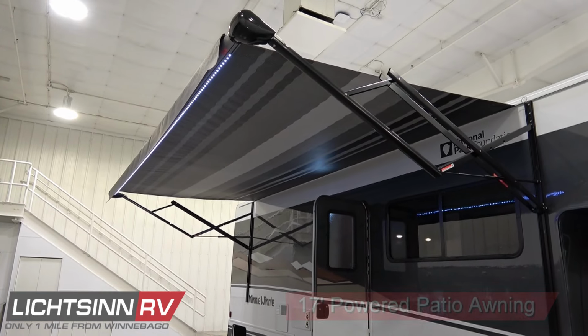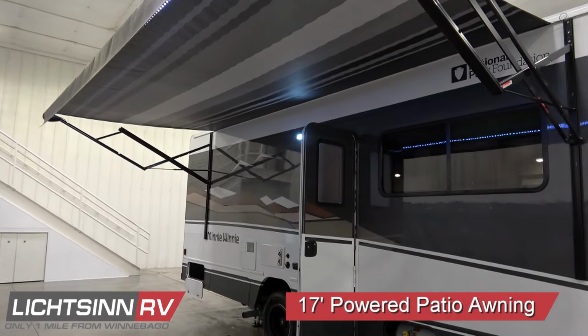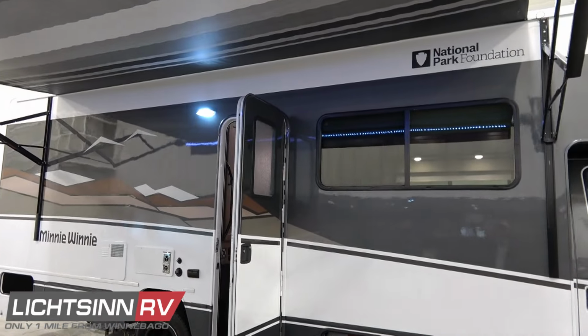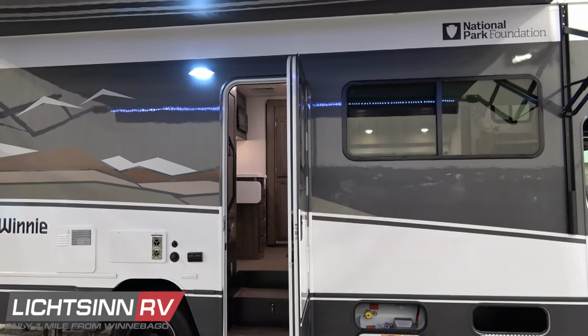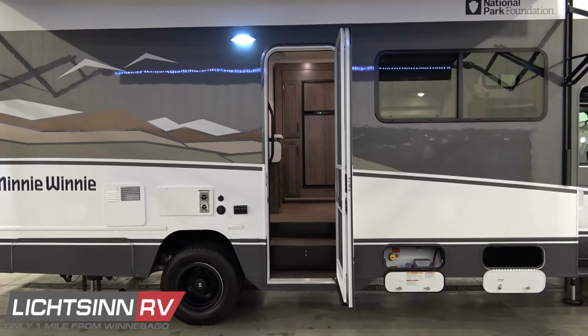A great expansive 17-foot powered patio awning provides coverage for a majority of your camping space. Of course, throughout the RV, we use LED lighting, which is 70% more energy efficient compared to normal incandescent or halogen lighting.